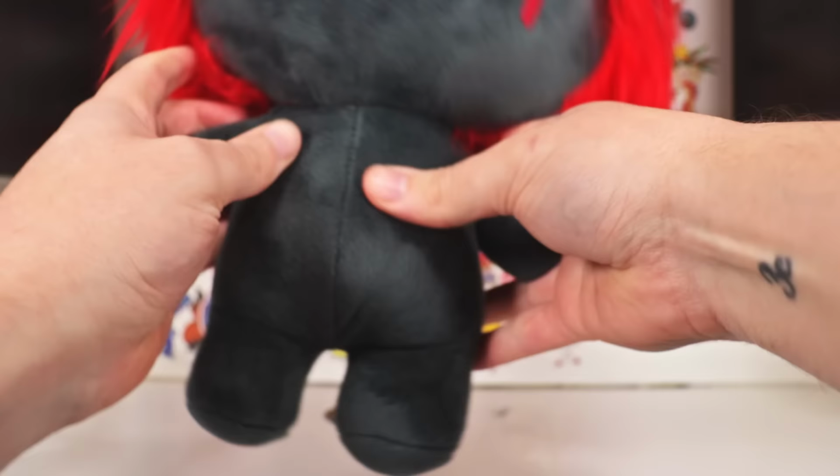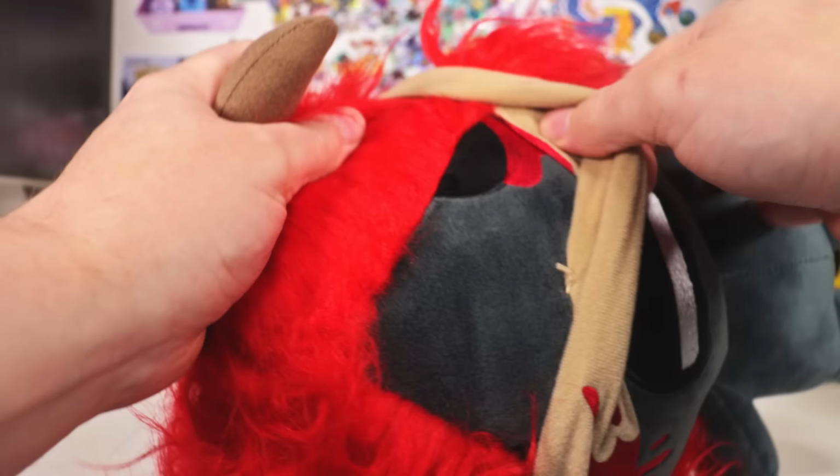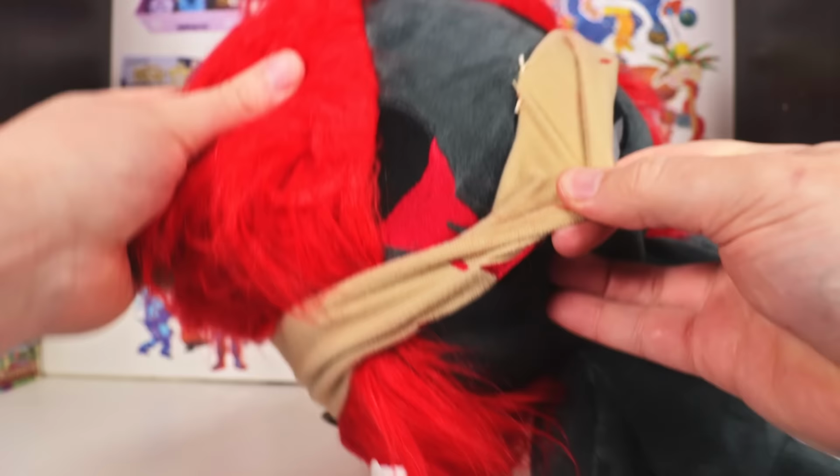Lilith. Quite an appropriately timed one with the current popularity of Diablo 4. And does the thing come off? Can you see the eyes underneath? You can! You can see the bloody... Oh, they're sort of obscured by the hairline there. Don't know how I feel about that, but at least there's something under there.